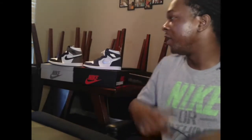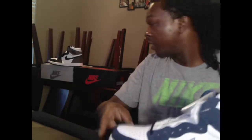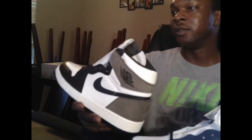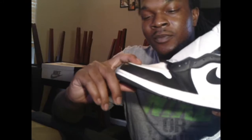And today we're gonna talk about these two shoes, man. The Air Jordan 1 Midnight Navies versus the Air Jordan 1 Mochas. Now, we talking about shoe of the year here. I had some time to look at these shoes, and don't get me wrong, that's some nice leather on these Mochas, and they stand on their own.